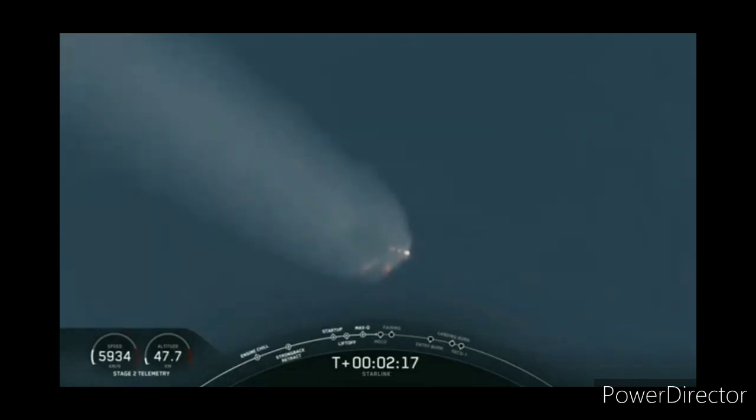So coming up in just about 12 seconds from now, expect to see MECO, main engine cutoff, then stage separation, and then at about T-plus 2 minutes and 45 seconds, second engine start number 1. MECO. Stage separation confirmed.